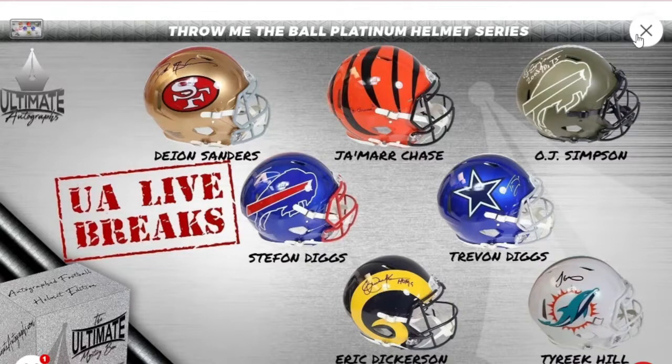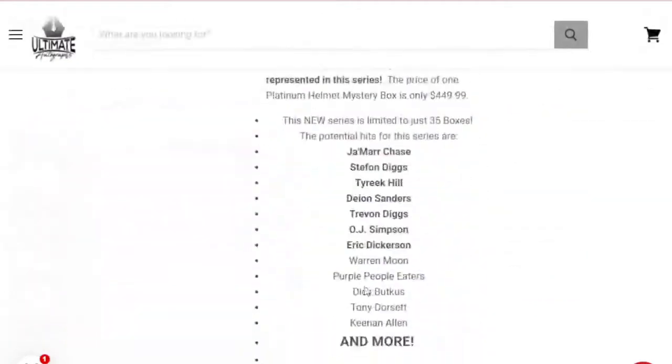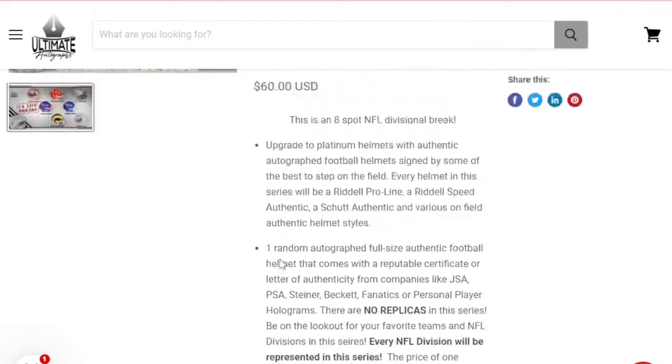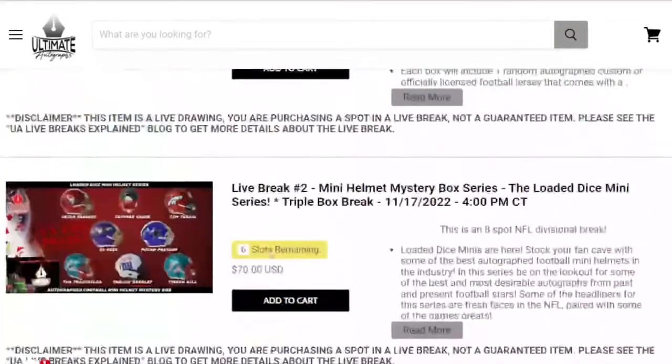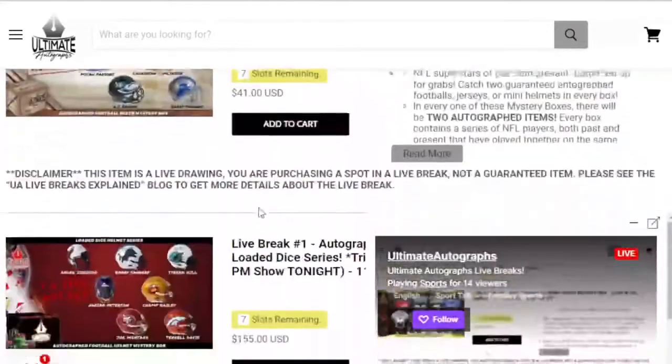Guess who was a filler hit? So you see this listing here: Warren Moon, Purple People Eaters, Dick Butkus. All these are still out there, by the way. And Jim Kelly was in this series. Crazy. It was outrageous. So two series you guys are sleeping on for sure: the Loaded Dice and Throw Me the Ball Authentics.